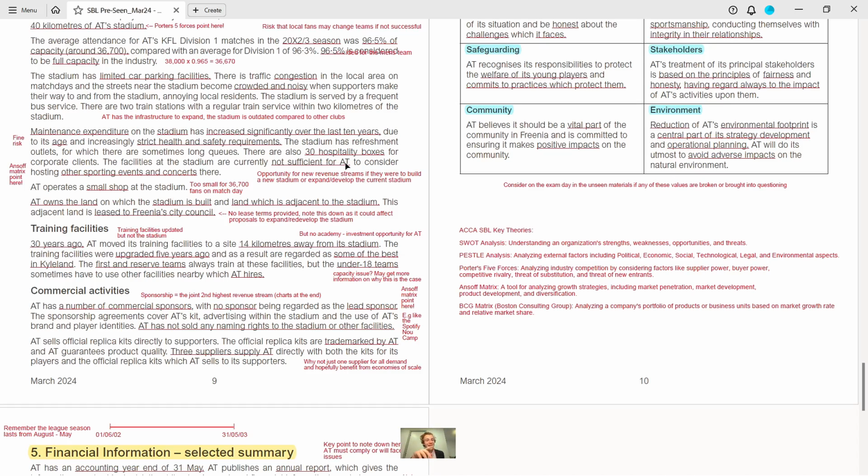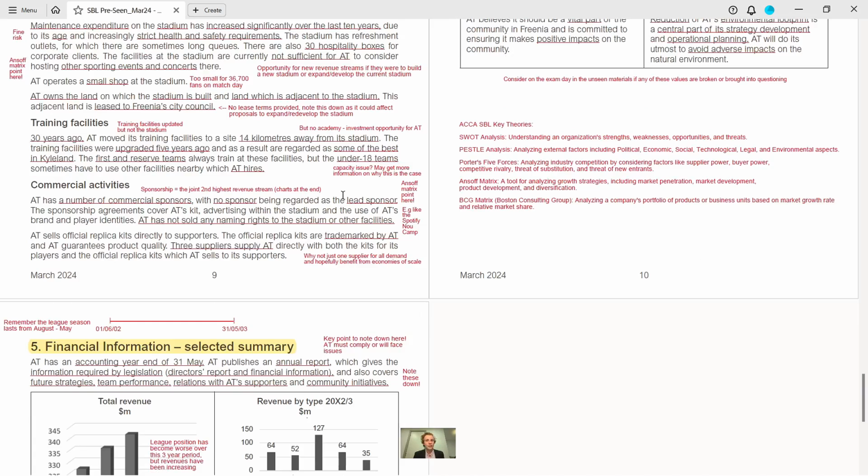Or, like you can see here, AT owns the land on which the stadium is built and the land which is adjacent to the stadium. So maybe that is big enough to house a new stadium, so completely new, state-of-the-art, and then when the new stadium is built, knock down the old stadium and use it maybe for car parking. Who knows? But it's just throwing it out there for things that could come up and you may have to consider.